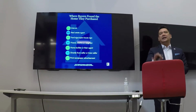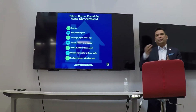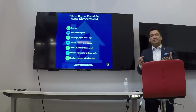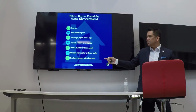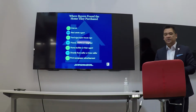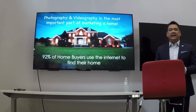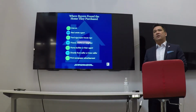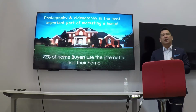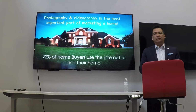So you need to highlight your knowledge of the internet and why it's important to feature the property in its prime form on the internet. Because 92% of home buyers start their search online, and 51% of people bought the home they're living in after finding it online. So online marketing is really important. Property photography and video, really important.